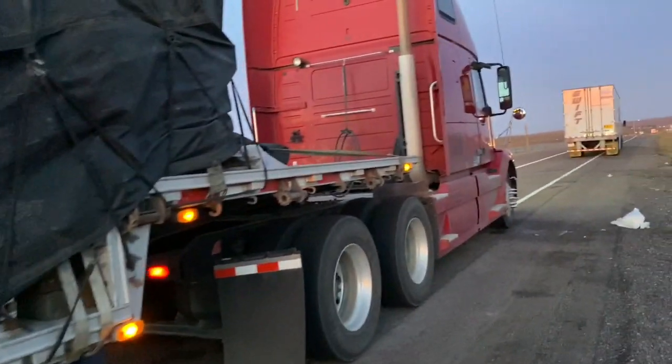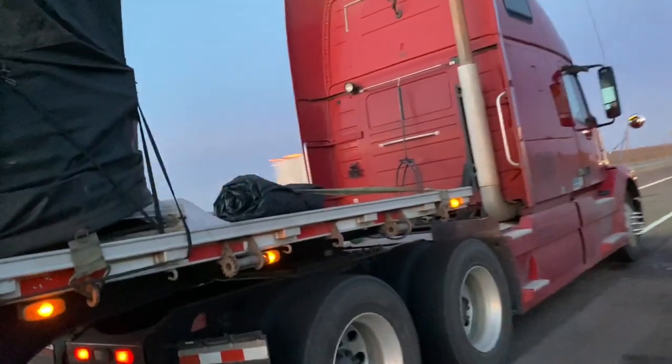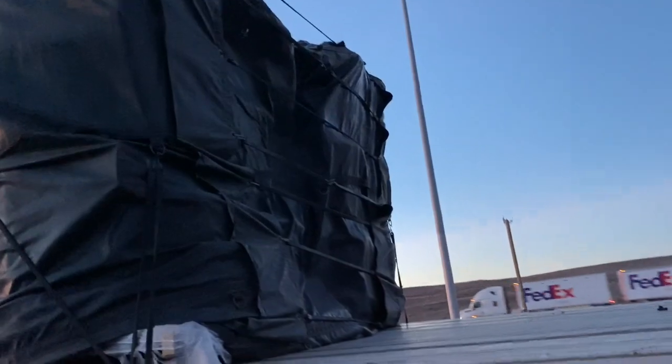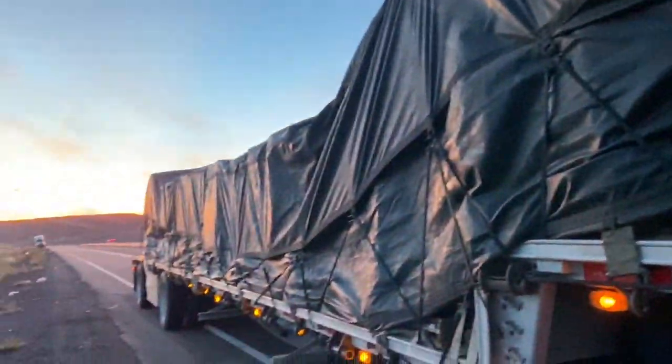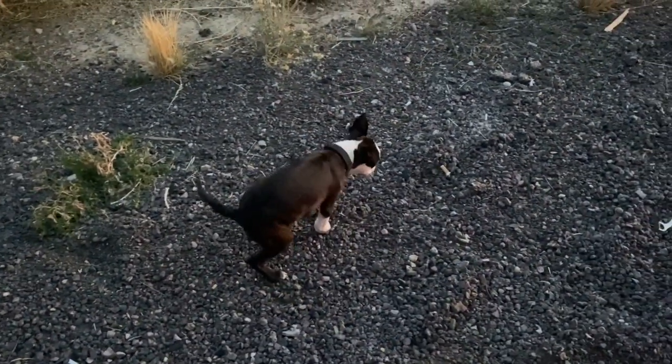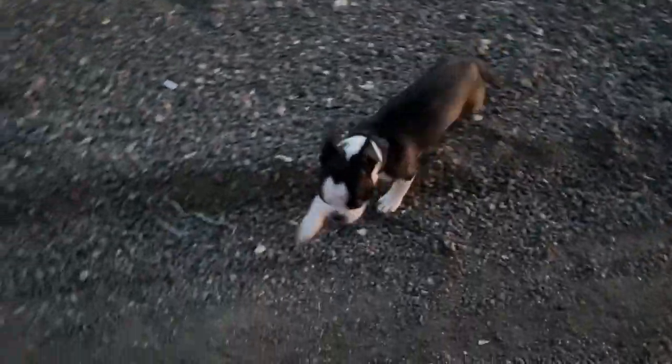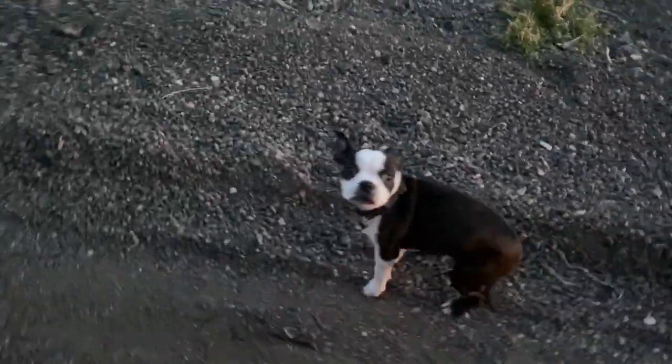Come on, bud. Just making sure that nothing's coming loose, so everything seems to be doing good. You ready to go? Tank, you ready to go? Should we get back in the warm truck? Yeah, let's go. Let's go, come on.